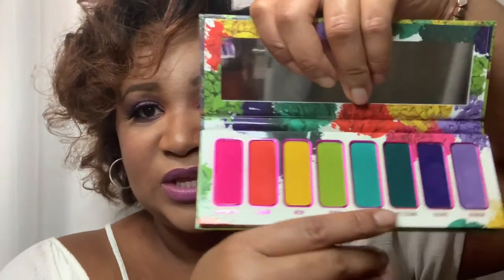Okay, I achieved this look using the Radioactive palette by Melt. I am obsessed with this. It is a rainbow. It's a rainbow palette and it's absolutely stunning. It's like all the colors you need in one spot.